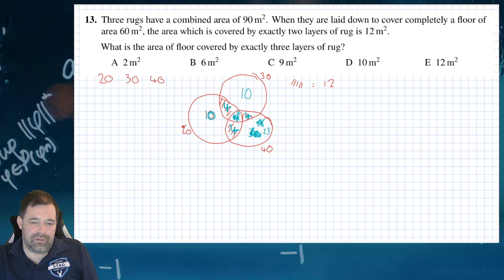So 10, 20. I'm going to come back to this one. I don't think I'm doing it elegantly. I think I'm just guessing now, aren't I? I think there's an easier way of doing this. If two layers of rug is 12, which means you're taking off 12 off these. So let's think about it that way.